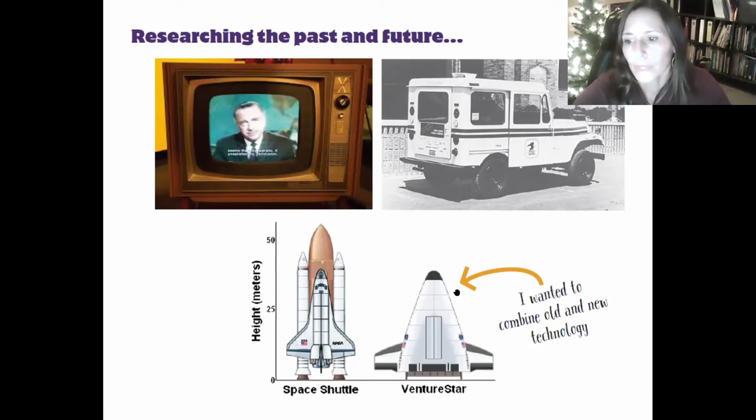So both of these vehicles did not reach success in real life, but in Grandma's Hug, they did. So I could celebrate all of the work that went on behind the scenes and take a look at, well, what if they worked? What if they didn't fail? This is the world that they could live in.